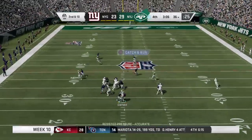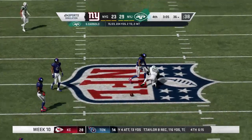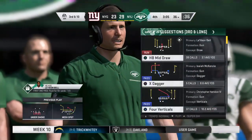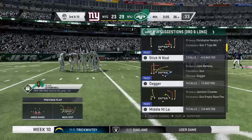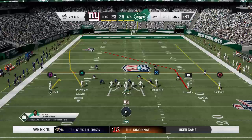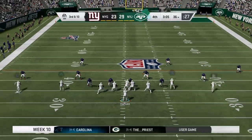To throw on 2nd and 10. Darnold. And that's going to be incomplete. Too tough to hold on to that one. It's 2nd down. This a very important drive, and that incompletion leads to a very important 3rd down here if they're going to try and get the football back. Yeah, getting it back, absolutely crucial to their chances to try and win this game.